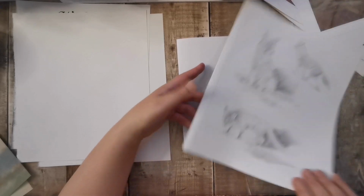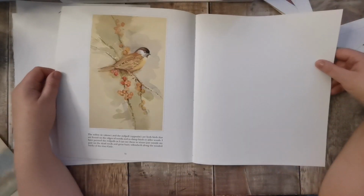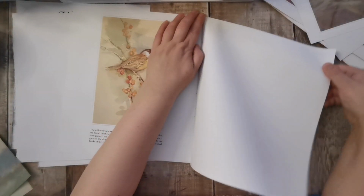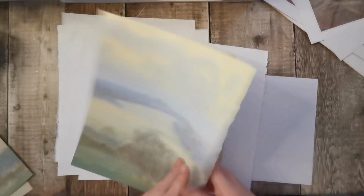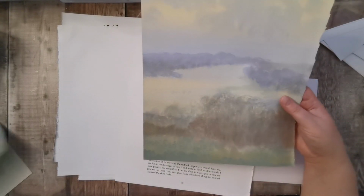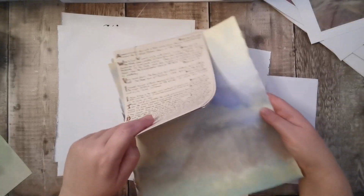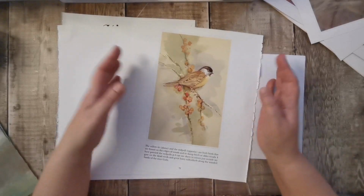So that can go for tag backing, fronting. Oh, look at this. That's beautiful. So I'm going to put that for tag backing again. I might save these actually for spring, because to me I think they're a bit more spring-like, but I can cut them down and back them now and save them.